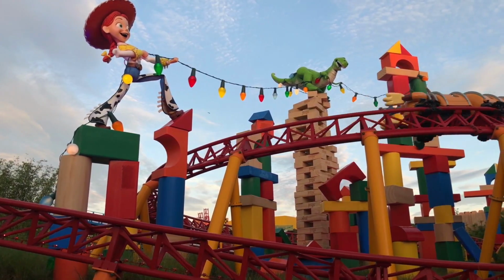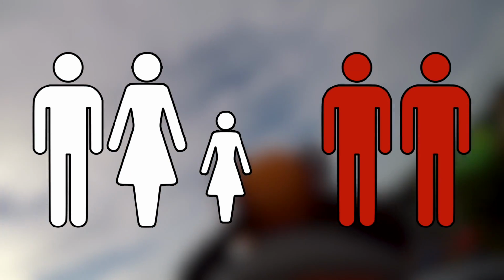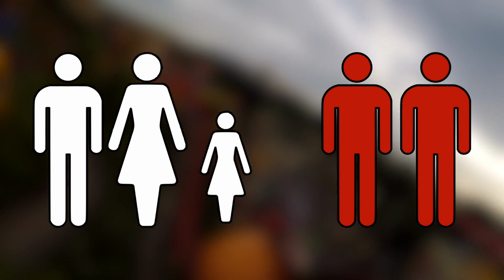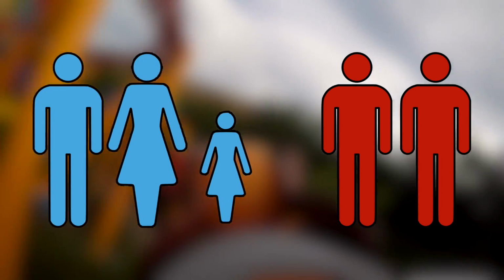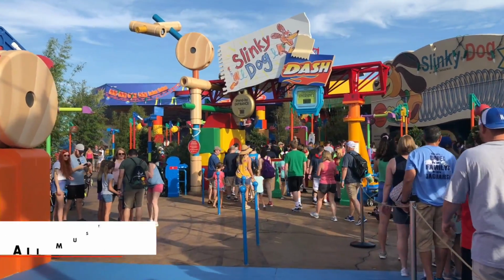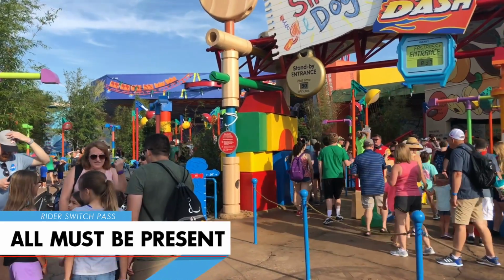Let me break this down some more. We would normally take 2 adults, let's call them Team Red, and they would book a Fastpass for Slinky Dog Dash. While the other 2 adults and the 1 child, let's call them Team Blue, would book a Fastpass for Alien Swirling Saucers, and at a slightly different time. Then, the key thing here is that when we arrive to the park, all 5 of us would head towards Slinky Dog Dash together first.